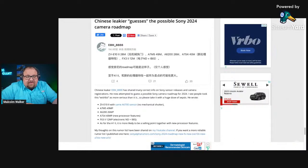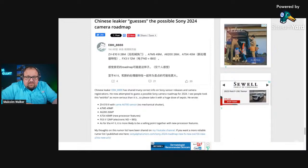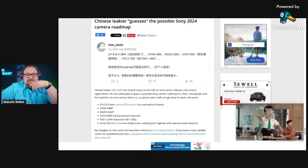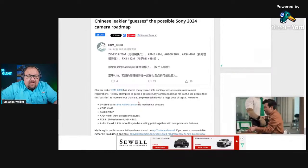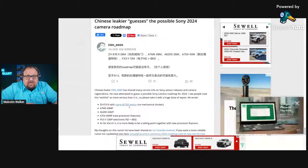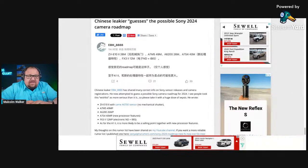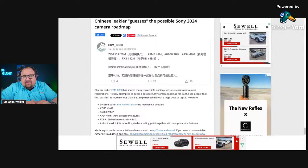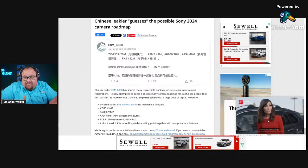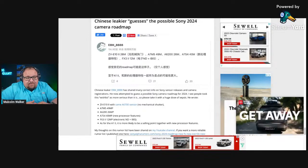So this is a possible leaked thing. Has shared many correct info on Sony since releases the camera registrations. He's guessing the possible Sony revenue. So this is just all a guess, you guys. But anyways, we're going to see a ZVE 10 Mark II with the same sensor as the A6700. No mechanical shutter though. Now, see, that would make sense. The FX30 that I'm currently on right now doesn't have the mechanical shutter. It doesn't bother me any, but it's not a photo camera for me. I just don't use it for that.